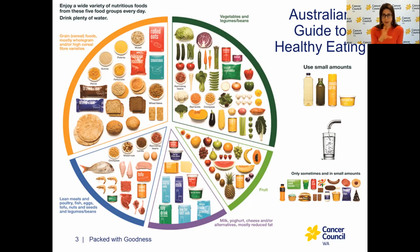It's designed to represent a plate and to try and show us the 5 food groups that we should be drawing on when it comes to our meals. And those 5 food groups are, as you can see here, grains and cereals, which includes your breads, your rices, your pastas, veggies of all different colours, fruits, again, a nice variety of colours, your dairy or dairy alternatives, and your lean meats and meat alternatives such as your poultry, your eggs, your fish, your nuts.